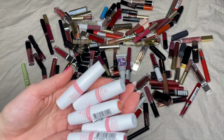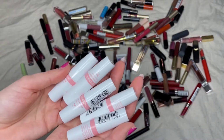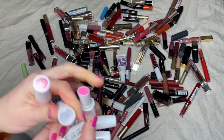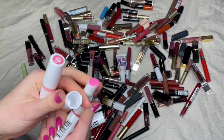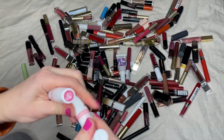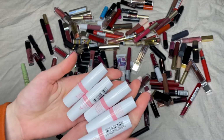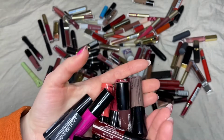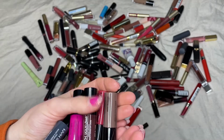These CoverGirl Clean Fresh Balms, I just don't think I will ever reach for them. These are newer, so they haven't gone bad. It's just a formula that I don't think I'm going to be reaching for, so it makes sense to just kind of remove it from my collection and give it to someone that would appreciate it. I have all of these little NYX minis from, I think, an advent calendar at least 3 years ago.